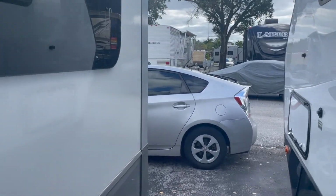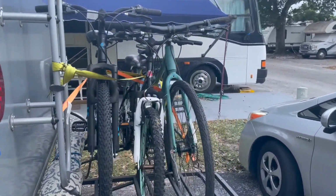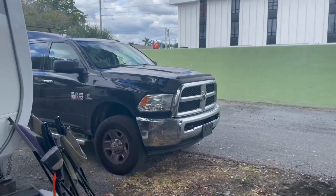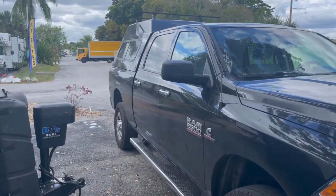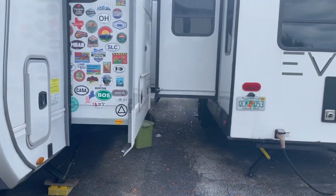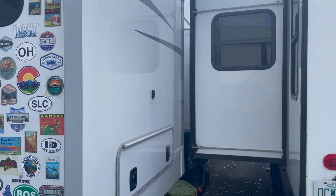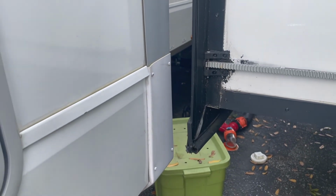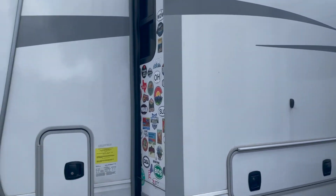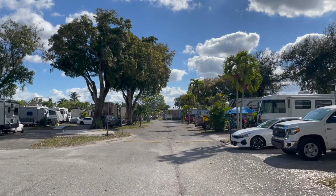I'm going to walk you around the other side. Truth is, we weren't even able to open our slides 100%, maybe 85, 90%. So we got through, but it still isn't optimal. You can see from this side, look at this. Look how tight. That's our master bedroom slide. Look at that. I think I can get through there. So that's what it looks like, and we weren't alone. I mean, there are quite a few spots that's the experience.